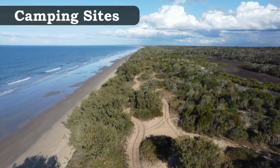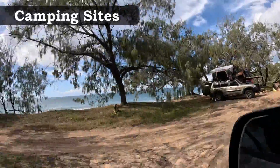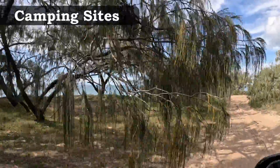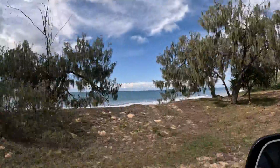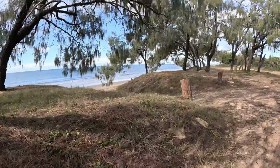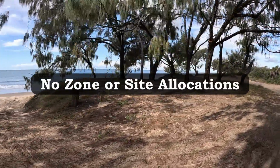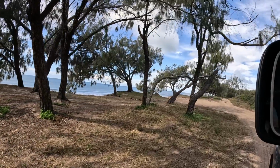The camping sites at Kinkuna Beach operate on a first come, first served basis. I'll show you most of our footage we took of the sites while providing you more information. But it's very hard to say which one is better than another, and in busy times, you might find it very hard to get back to the same site every time. There are no zones, and especially no site allocations. You can even book a big group.